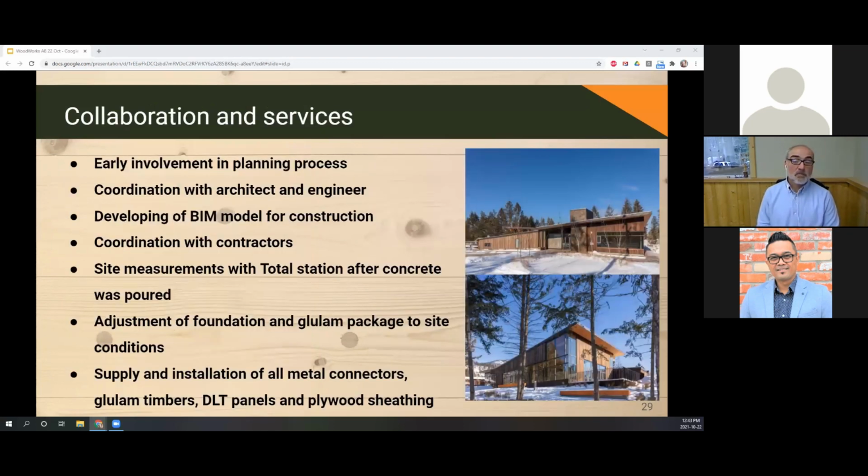Now I want to talk a little bit about DLT and what should be considered when you work with a DLT manufacturer. I use the Radium Community Center because that was, for us, a great example of how communication, collaboration, and teamwork can really help a project to be successful.